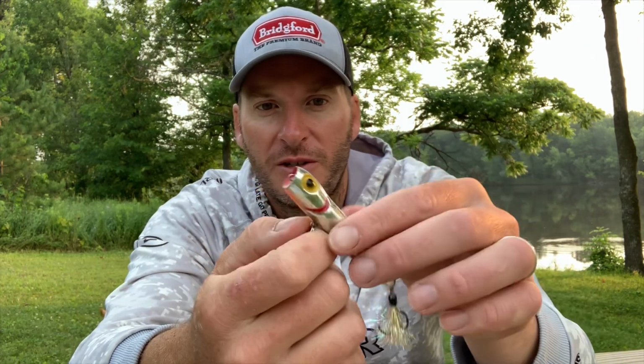The last bait, and this might surprise some of you guys, is an old school Chug Bug. This is the pre-Rapala purchase of Storm, so it's the old rattling Chug Bug. I don't use the newer ones. The ones that Rapala is coming out with now don't have the same sound to me. There's a different plastic that was used, and I just don't have the same luck. I have tried the new ones a lot, and I don't have the same luck that I have with the old ones.